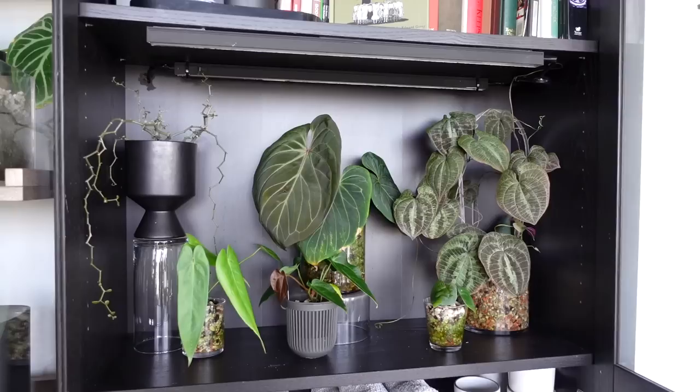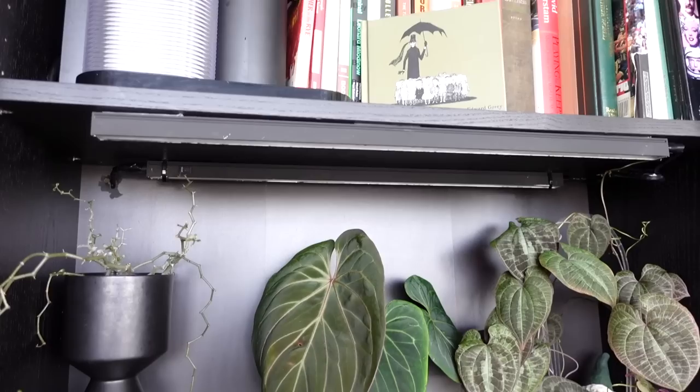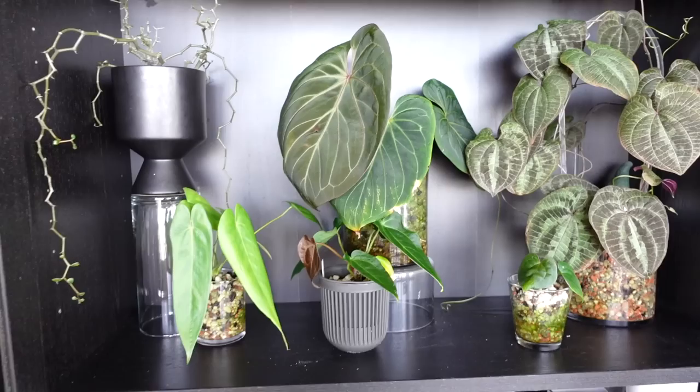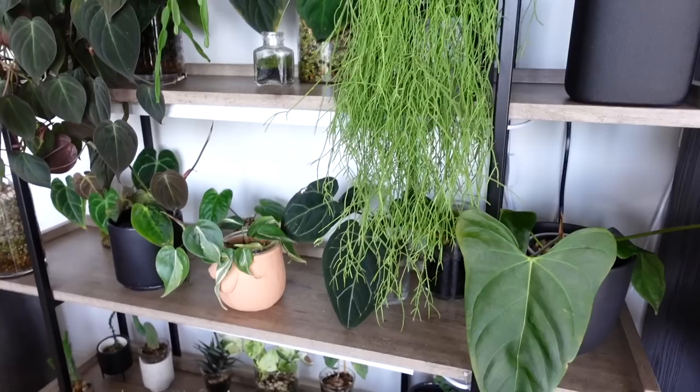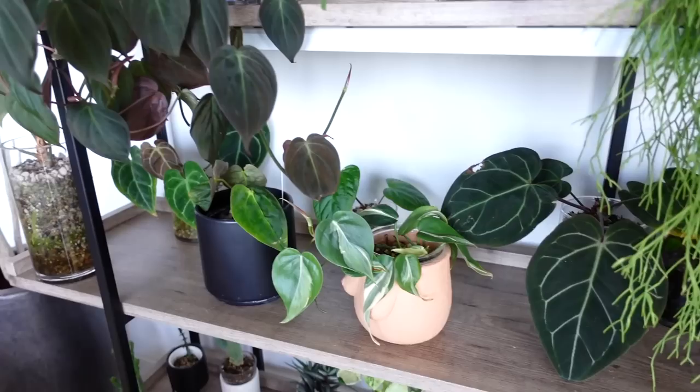Opening up the shelf, you can see on the top I have pretty much all books and my coffee machine. Below here I have two 10 watt light bars that are painted very horribly, but they do the job. And then I have some anthurium and non-aroids in here. Of course, I will show them to you in detail. I just want to show you where they are. And then on the main shelf, I have some of my odd plants here and there. I've got some anthurium up here, some trailing plants.